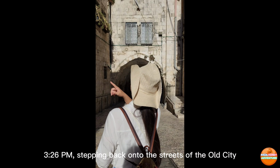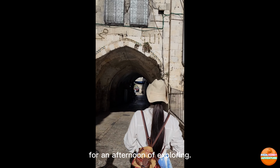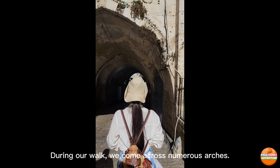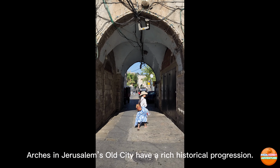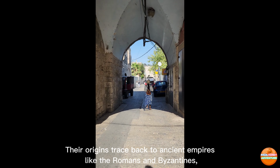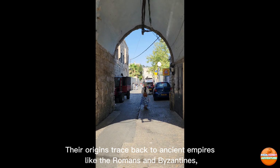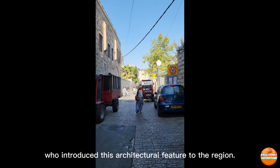3:26 p.m., stepping back onto the streets of the Old City for an afternoon of exploring. During our walk, we come across numerous arches. Arches in Jerusalem's Old City have a rich historical progression. Their origins trace back to ancient empires, like the Romans and Byzantines, who introduced this architectural feature to the region.